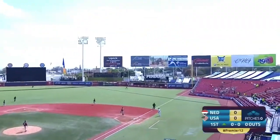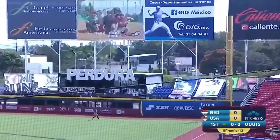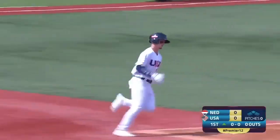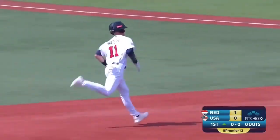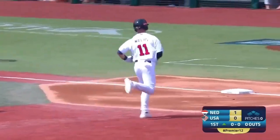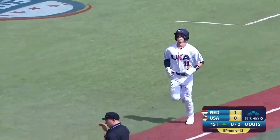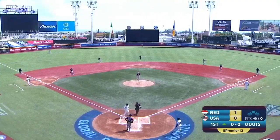And a swing and a blast off the bat of Waters out into right field. That'll touch down. No, that'll get out of here. Thought that was going to get down before it got to the wall. You talked about how this ball carries, JP. And a first pitch leadoff homer for Drew Waters. And the United States is on the board. It's 1-0. What a start for the U.S. national team in this Premier 12.